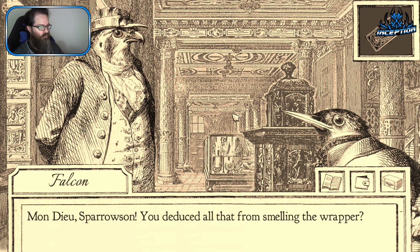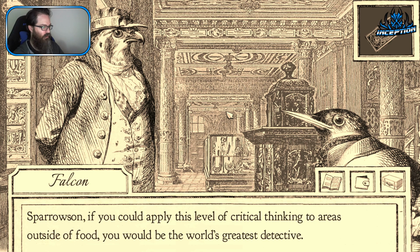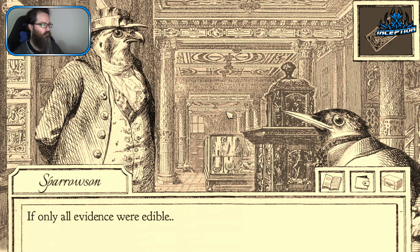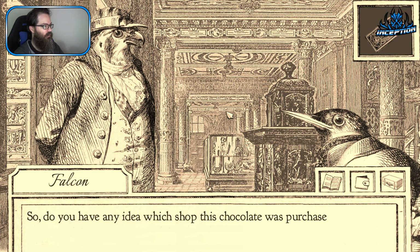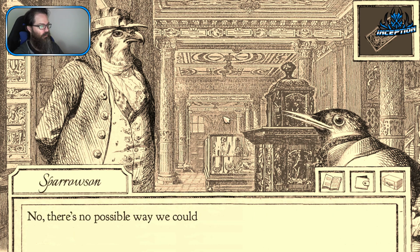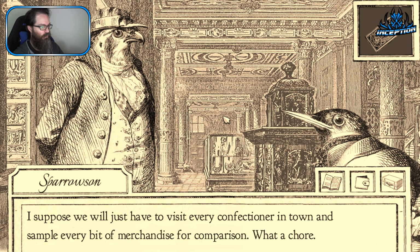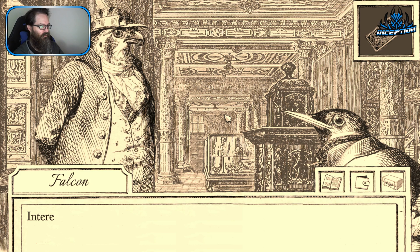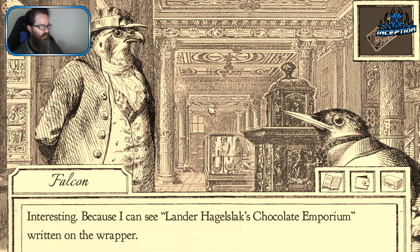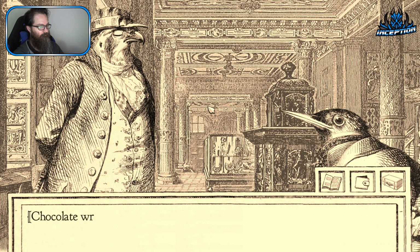Mon Dieu, Sparrowson, you deduced that all from the smelling of the wrapper? Imagine what I could work out if I tasted it. That won't be necessary. Sparrowson, if you could apply this level of critical thinking to areas outside of food, you'd be the world's greatest detective. If only all evidence was edible. So do you have any idea which shop this chocolate was purchased from? That might help us track down the person who consumed it. No, there's no possible way we could know that. I suppose we'll just have to visit every confectioner in town and sample every bit of merchandise for comparison. What a chore. Interesting, because I can see Lander Hagerslack's Chocolate Emporium written on the wrapper. Well, you can't blame a bird for trying.